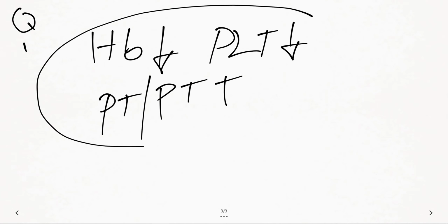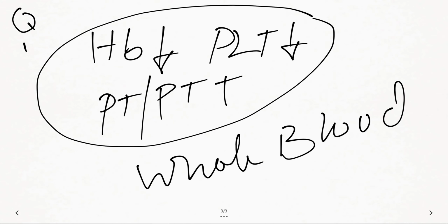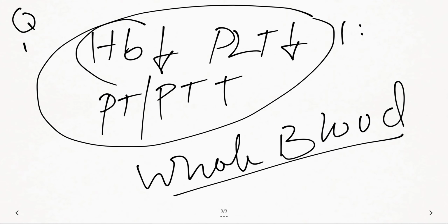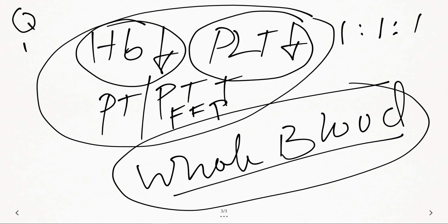So what are you going to do here? And your answer should be, I'm going to give whole blood. This is the best answer now. Before, you would give 1 packed RBCs for hemoglobin plus 1 pack of platelets plus 1 fresh frozen plasma, right? But it will be better for you to give whole blood now.